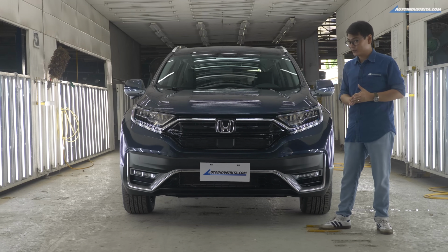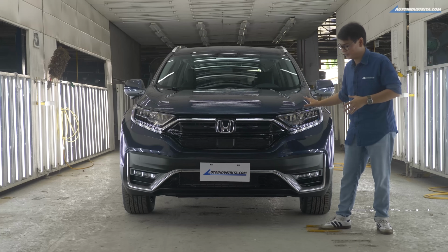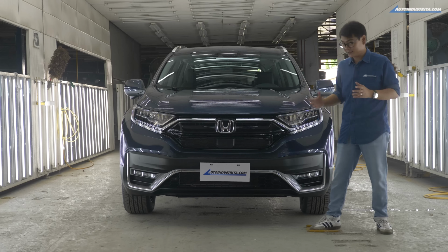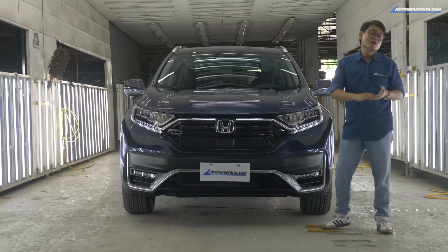Another thing that's new for 2021 are these. If you saw it, it's called the sequential turn signals, and that's also another thing new here. Another thing is this slit by the grille, and the other noticeable change for the front is this, the new bumper garnish and the corners. So that's the front done.